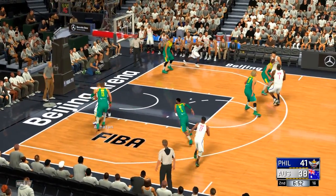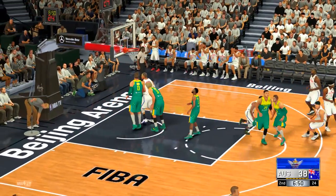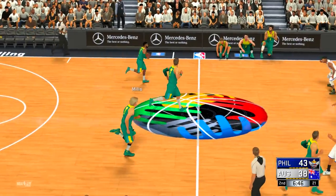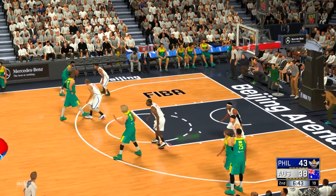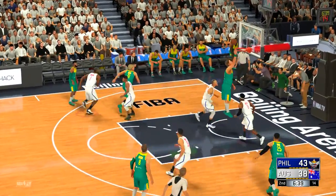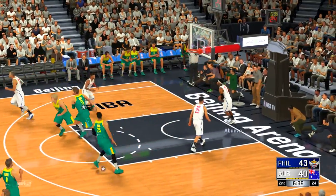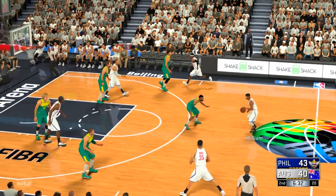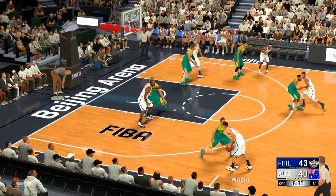Here is Slim. The rim-rattling two-handed jam. Oh, inflicting some punishment with the two-hand flush. They're going for the throat. Now's the time to do it. Keep attacking that rim. And Anderson gets it to go. It really does make the game easy for your teammates when you can lead them to the rim that well with a pass.